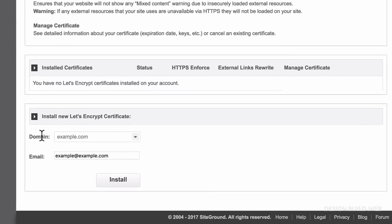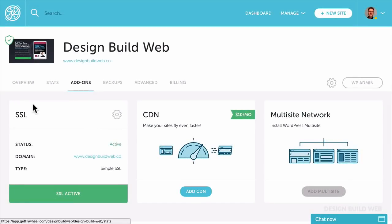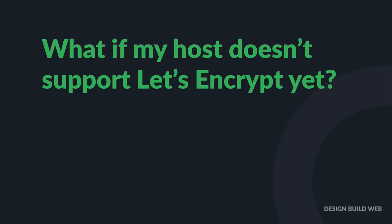Just choose the domain that you want from the list. Flywheel have their own beautiful custom control panel, but you can easily get your SSL certificate for your domain there for free. And even if your host doesn't seem to support Let's Encrypt, just ask them. One of my clients asked his hosting company to sort it out for him, and they did, even though they actually don't advertise support for Let's Encrypt yet.